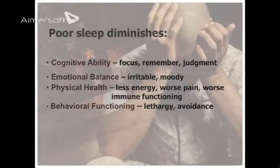Lack of sleep can make it much more difficult to focus, more difficult to remember, and have a good sense of judgment. It can also lead to irritability, less energy, worse pain, worse immune functioning, and make you generally not want to be very active at work, have general lethargy, and avoid activities like going out with friends, exercise, etc. It can also make symptoms of post-traumatic stress disorder, depression, and anxiety seem much, much worse.